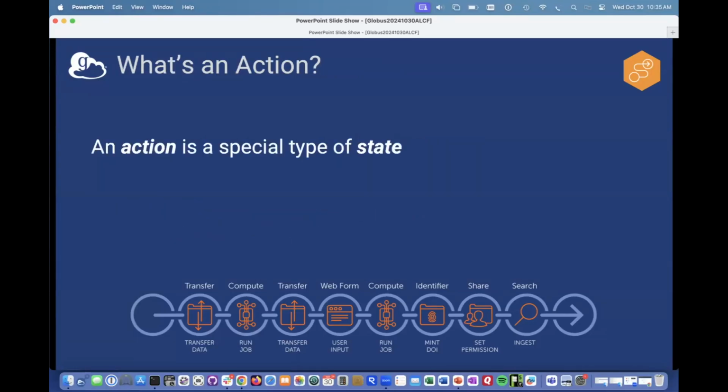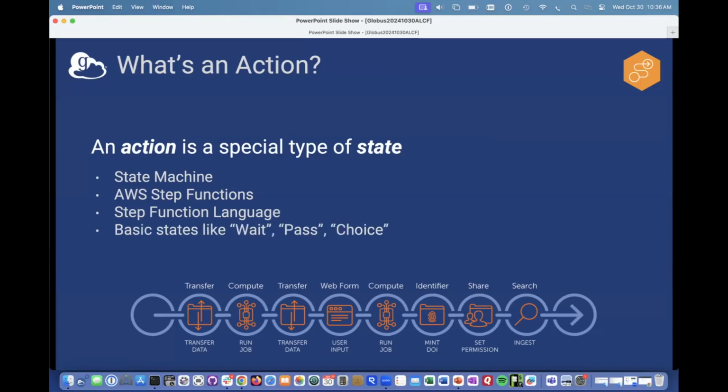An action is a special type of state. As I mentioned before, Flows is basically based on a state machine. In fact, it's based on AWS Step Functions, and it uses the AWS Step Functions language. So we're coded right to that. It's a great state machine, so it was natural, and we're hosted in AWS anyhow, so Step Functions was a natural extension to Globus.